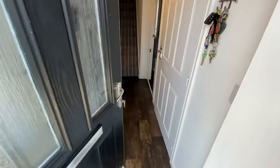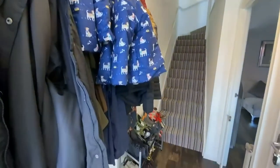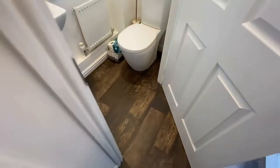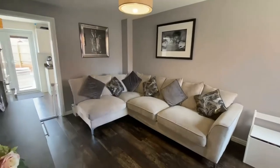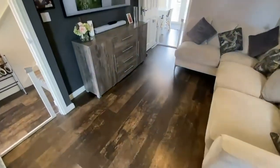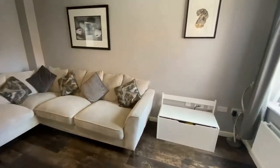Right, so coming in, decent sized entrance hallway, plenty of room to hang coats and shoes. Spinning round, downstairs cloakroom. And then heading off to the right, you've got a decent sized living room. So they've got quite a large four-seater sofa in here, but could easily fit two two-seaters or an armchair if you wanted to. And obviously view back onto the front.